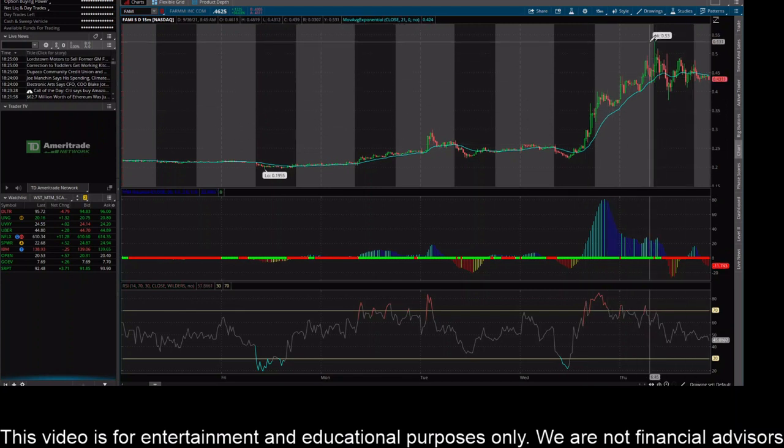As you can see today, this thing really chopped around. It went down to around 37 cents. At market open, it was around 53 cents. It came back up, and now it's just kind of chopping around right at this 21-day EMA. So after this big move up here, you can see that it's starting to consolidate and go sideways.